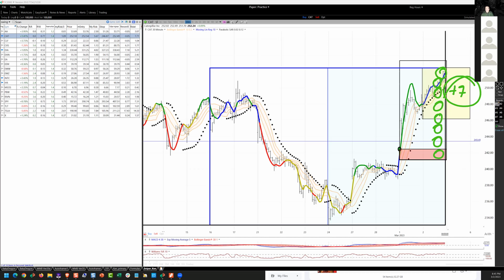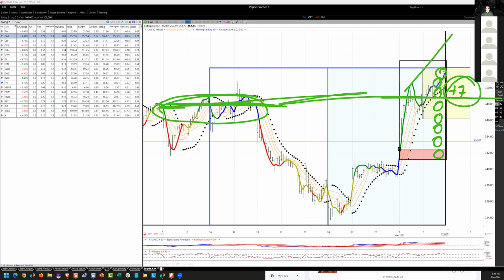What I really especially like about this is that that previous resistance level has been defeated, and this thing is ready to go.